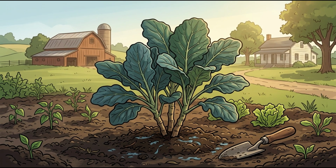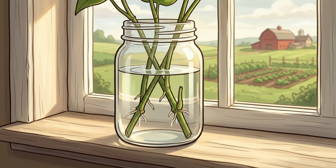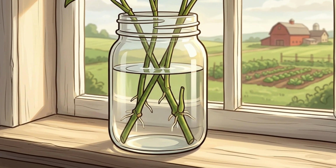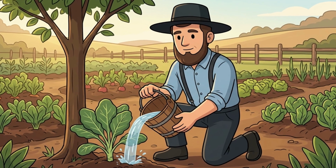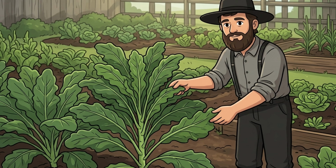Tree collards prefer full sun to partial shade and rich, moist, well-draining soil. Plant rooted cuttings rather than seeds. They rarely set viable seed, so they are best grown from stem cuttings rooted in water or moist soil. Give each plant about a meter of space and water deeply during dry periods. Harvest outer leaves regularly to encourage new growth from the center.